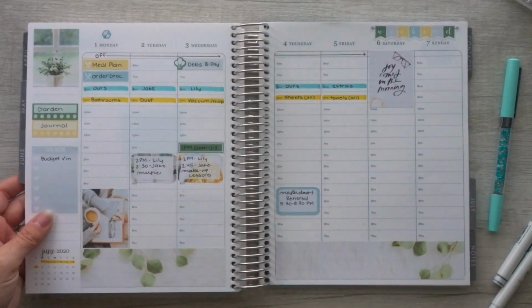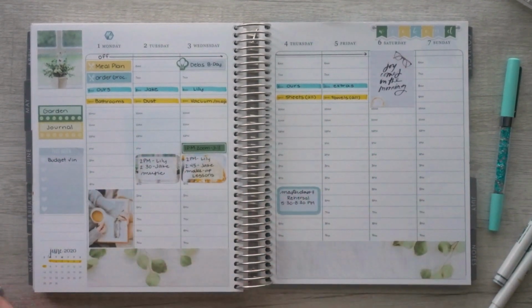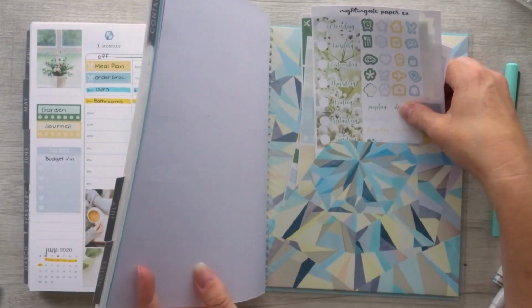I kept the calendar. There's so much more that went on that week. It was a really busy week. So this is how I set it up. Again, as the week goes on, I will add more. And as I've mentioned in previous videos, I'll take the stickers and put them in the back pocket here, which I've already taken out this current week's stickers.